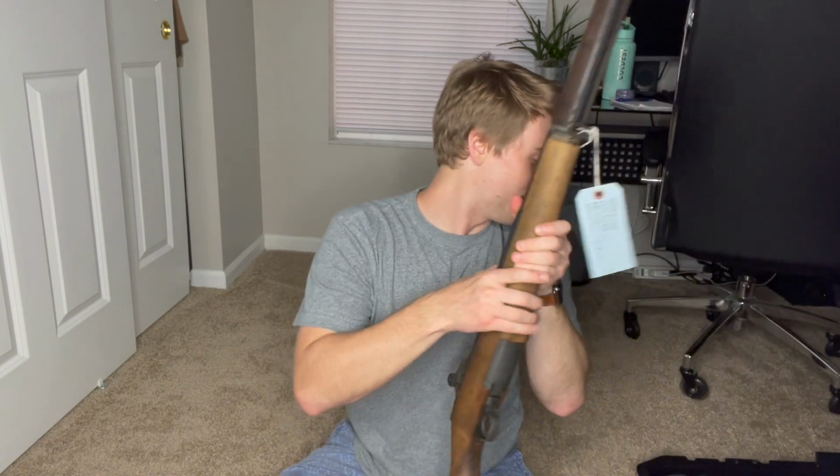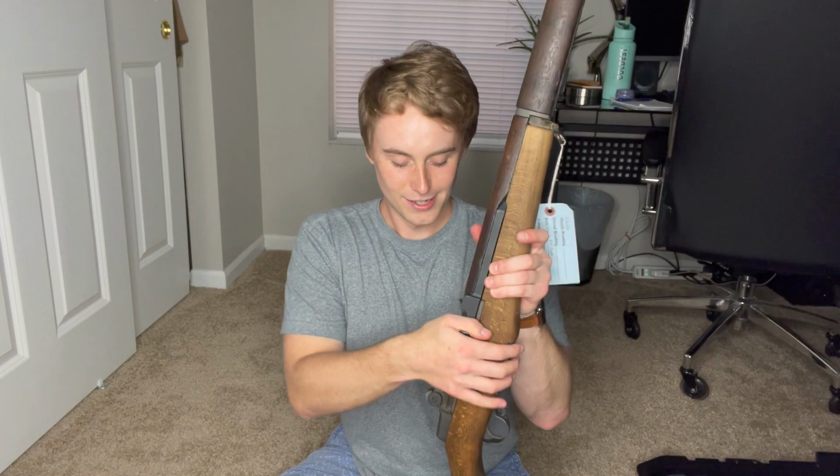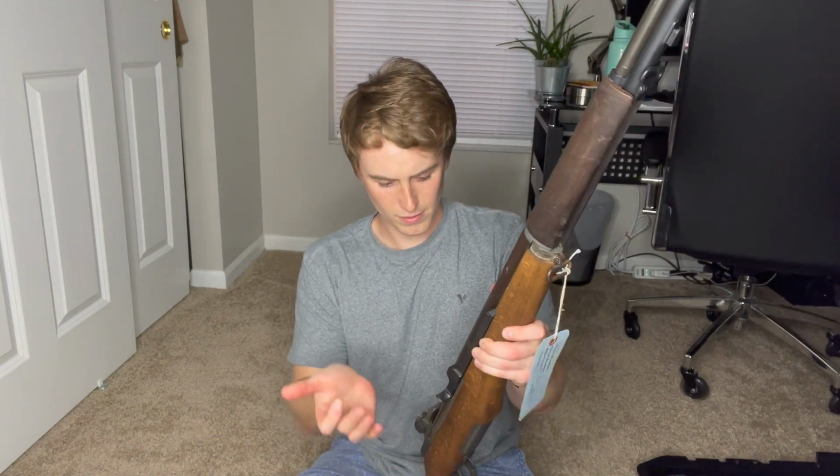I didn't realize until like 1 second ago that the rifle comes with one en bloc clip for the Garand in the package. So I guess we can do my first ping from my M1 Garand right now. All right, let me just open my bolt. Close it up. All right, I have an en bloc in there. Let's do the first ever ping from my own M1 Garand.